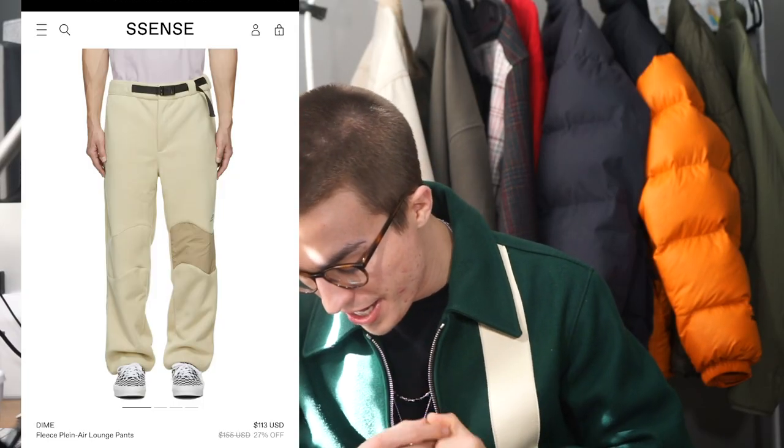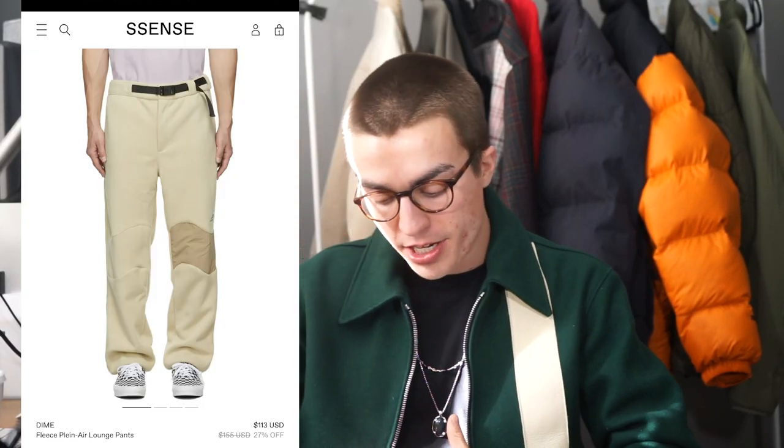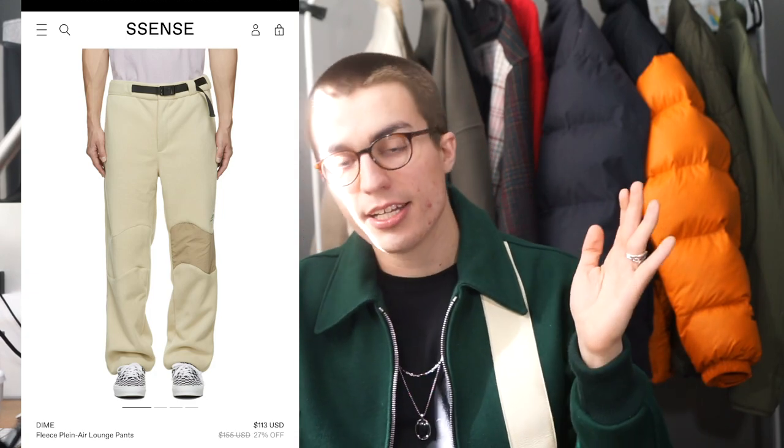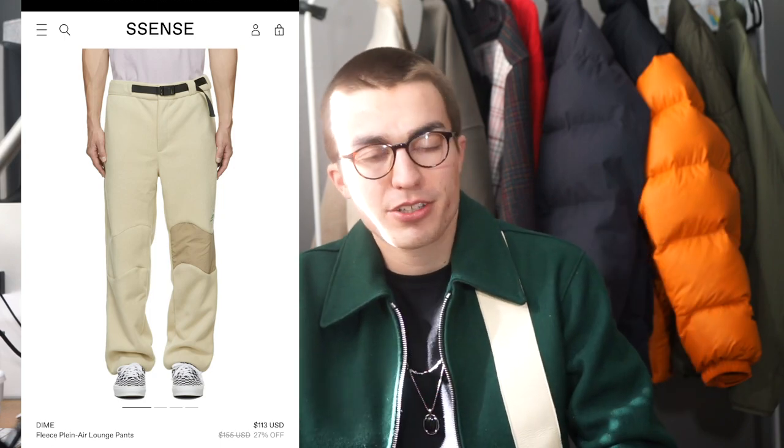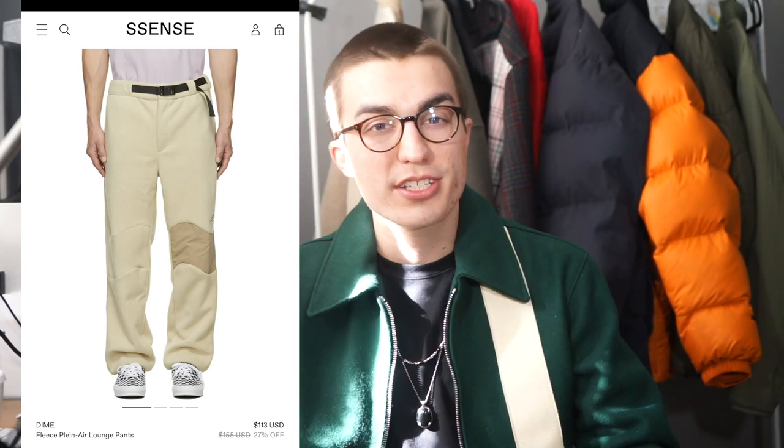Fleece pants. And I think they're pretty cool. It's like a cream color. It's got some accents on the knees. And I don't know, I recently got a pair of fleece pants myself, and they're just nice to lounge in, you know? Maybe you go to sleep in them.